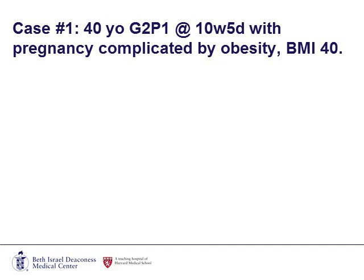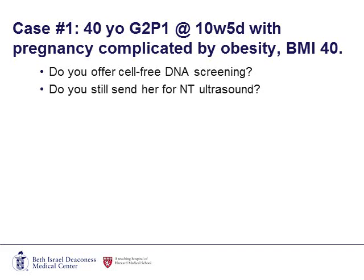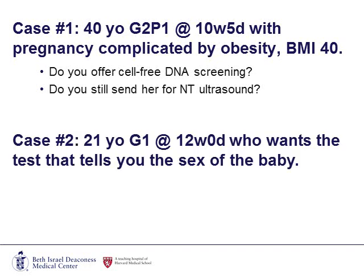Okay, so let's start off with describing two cases that by the end of the talk you'll be able to answer. The first case is a case of a 40-year-old Gravida 2 Para 1 who's at 10 weeks and 5 days with a pregnancy complicated by obesity with a BMI of 40. The question is, do you offer cell-free DNA to this patient? Do you send her for an NT ultrasound? So this comes up commonly.